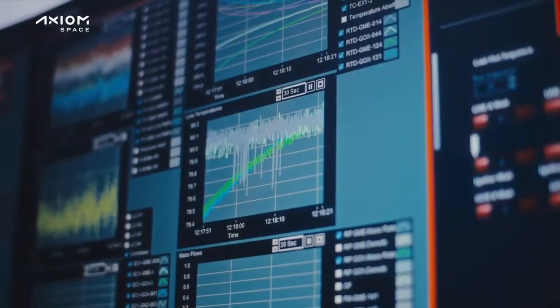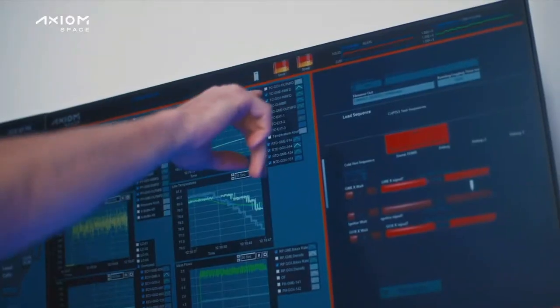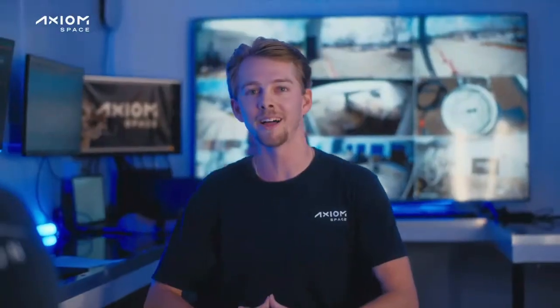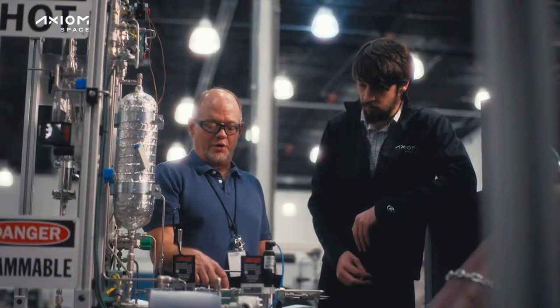So this is the command trailer. We're able to control our test stand, which enables us to vary our set pressures, our flow rates into the thruster in order to collect performance data at various OFs and chamber pressure conditions. It's always a blast to come out here, set everything up, and start lighting rockets off.